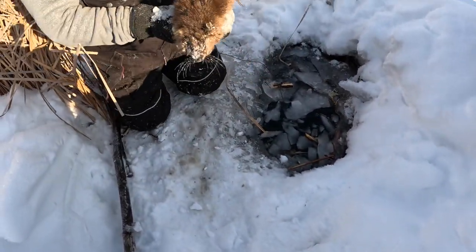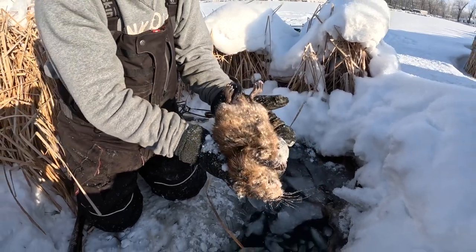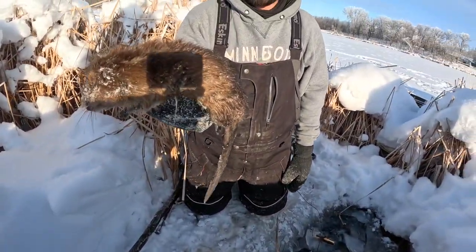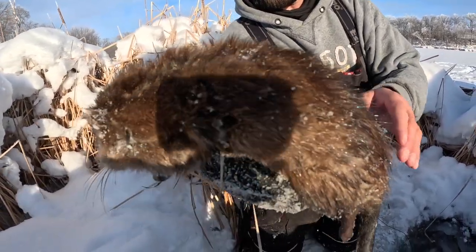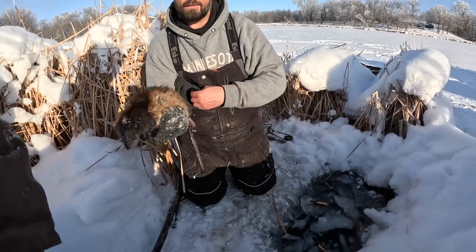Jeez. Look at that. It goes from being ugly and fluffy, ugly and furred. Yeah, that's a solid rat right there. This shows you a pretty good example of why the northern fur is the most valuable, because you can just see how much fur, especially on the fur out, just being a muskrat. A little bit more fur for sure. Good sized muskrat.